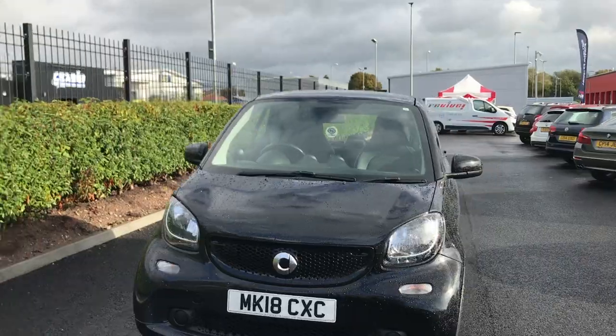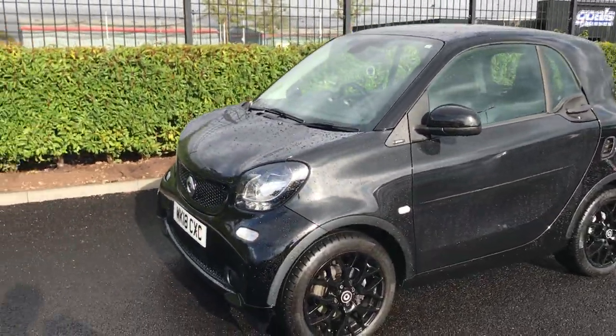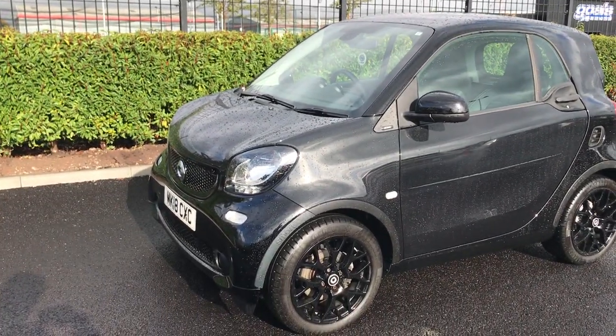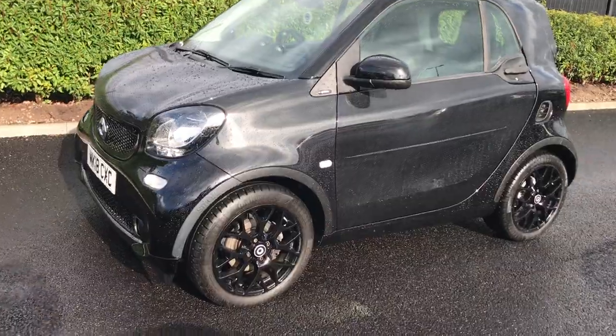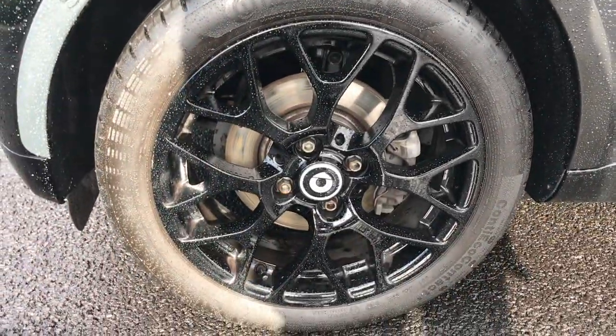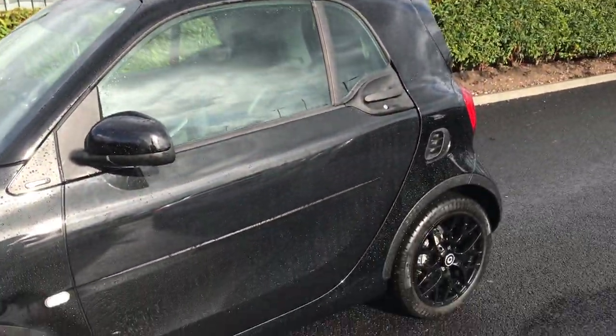Well, it's a funky little automatic two-seater. So I'd almost say it's like the coupe of city cars, which might sound a bit strange, but you'll see in a minute. This car's absolutely lovely, perfect condition all round, not a single touch on the alloys. When you're in a car like this, you can basically manoeuvre on the spot. The turning circle on these things is absolutely insane. So you'll see.